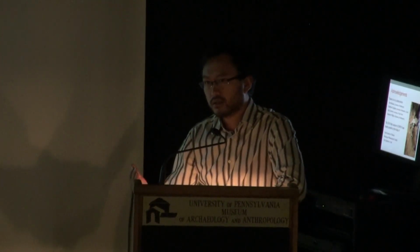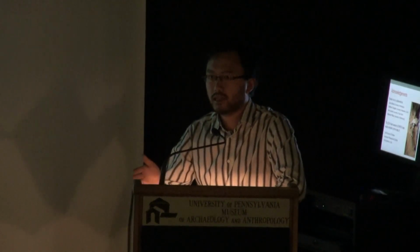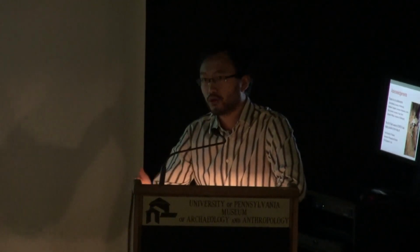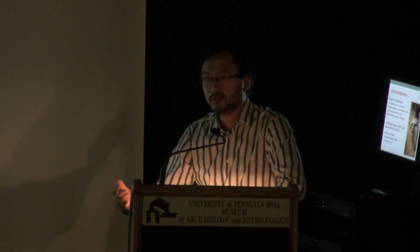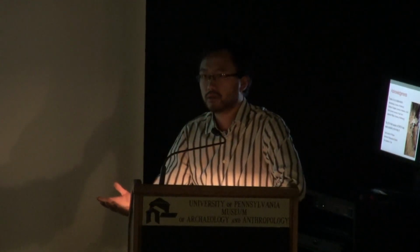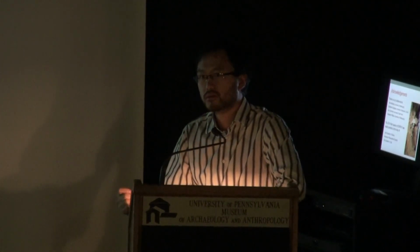But the question is, can we get away from this more static view and look at land use? I think your point is really good. How come we're seeing Still Bay points out in the landscape and not in caves? If they're different periods, okay, they're doing different things. But if they're the same period, they're doing different things at the same time. Is it the same group, or a different group? That's the sort of question we want to get into.